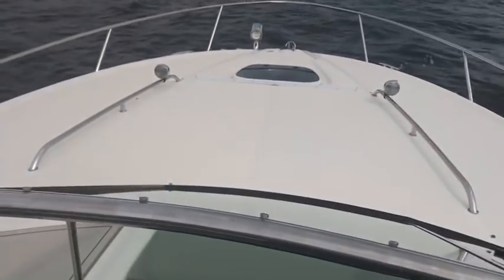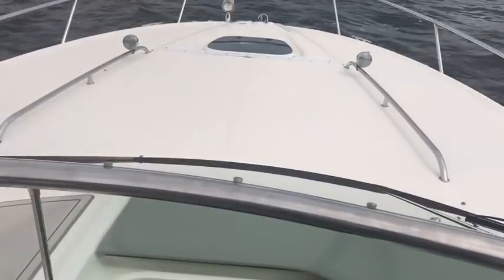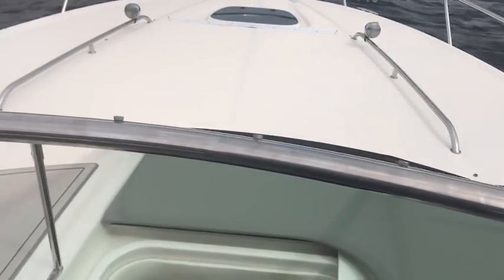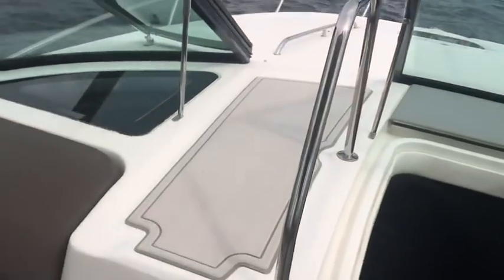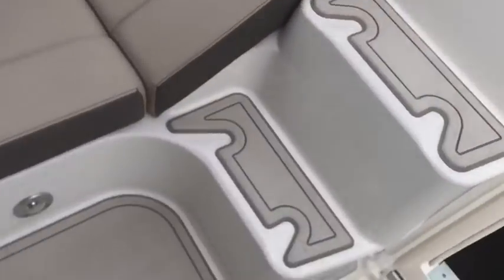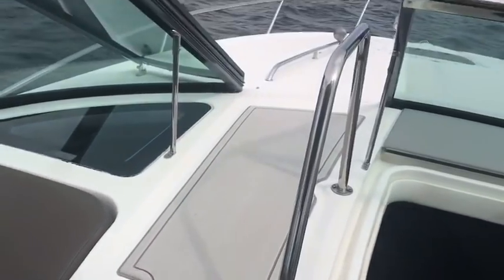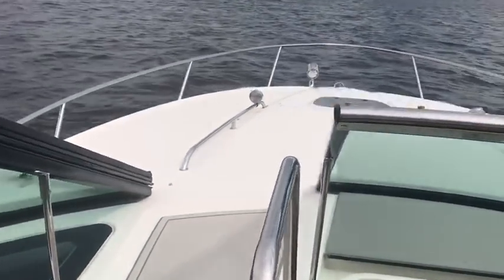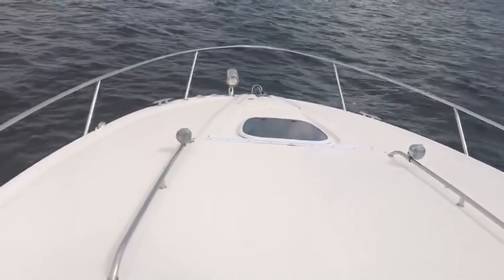Up on the bow, 5-inch remote spotlight, electric anchor windlass, and a deck pad that goes here between the rails with the stereo speakers there as well. Nice easy walk-through here from the cockpit area. Very easy to get up on the bow and for your mate to be able to get the dock lines or work the anchor, whatever that might be. Also, nice lounge area over here on the port side.